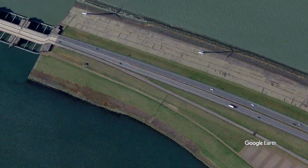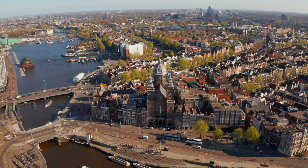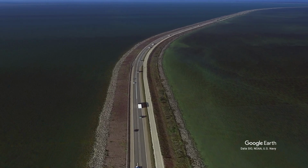The Dutch take dikes seriously. And no wonder. They are the only thing that keeps the 65% of their land that lies beneath sea level from drowning. Therefore, these dikes are no joke.